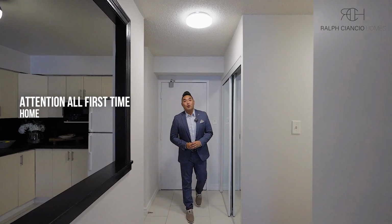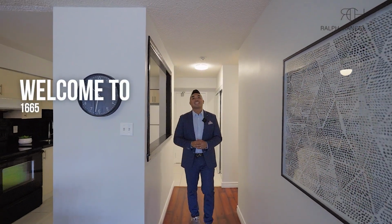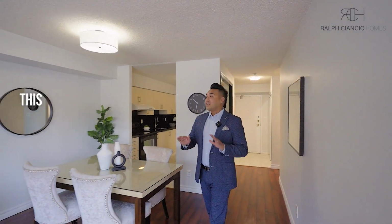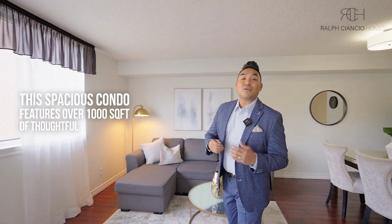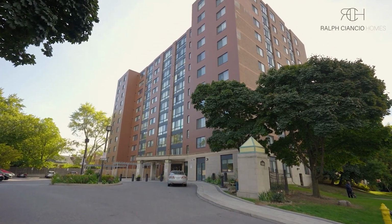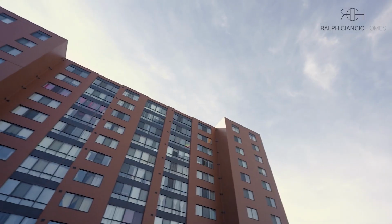Attention all first-time home buyers and downsizers looking to live with more space. Welcome to 1665 Victoria Park Avenue, Unit 307. This spacious condo features over 1,000 square feet of thoughtful living space. It features one bathroom, two bedrooms, and a den large enough to serve as a third bedroom for larger families.